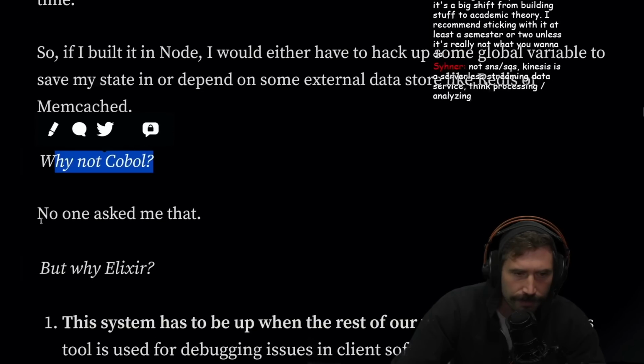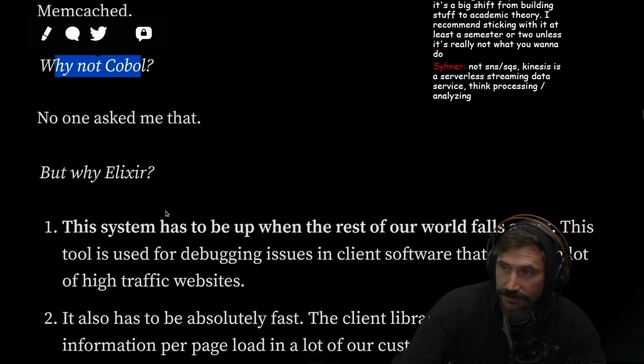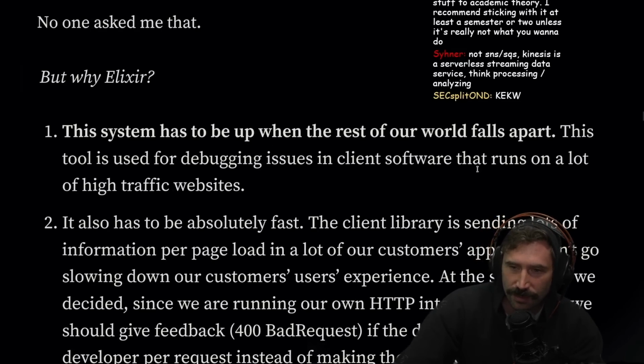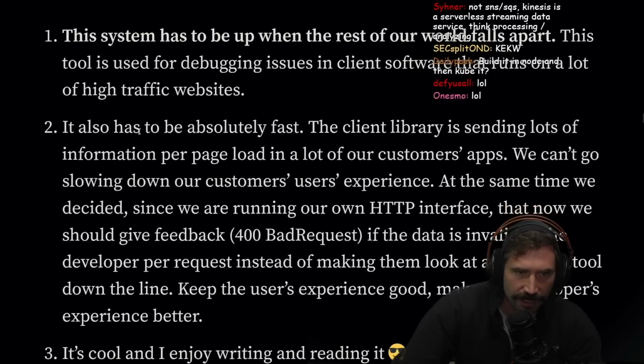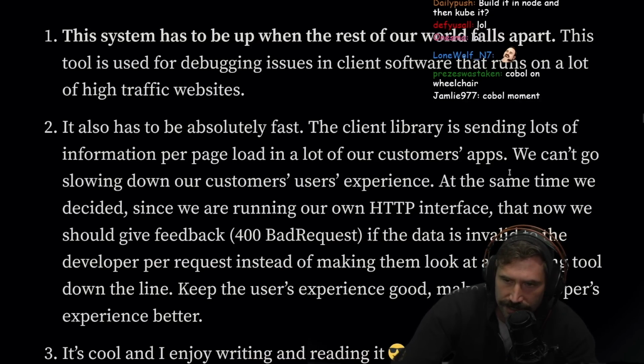Why not COBOL? No one asked me that. It's a valuable question to be asked. But why Elixir? This system has to be up when the rest of the world falls apart. This tool is used for debugging issues in client software that runs on a lot of high-traffic websites. It also has to be absolutely fast. Our client library sends lots of information per page load in a lot of customers' apps. We can't go slowing down our customers' user experience.